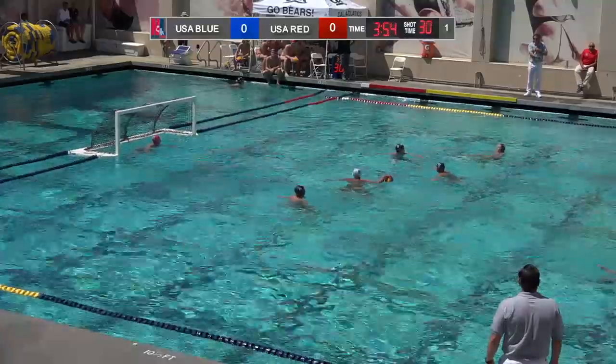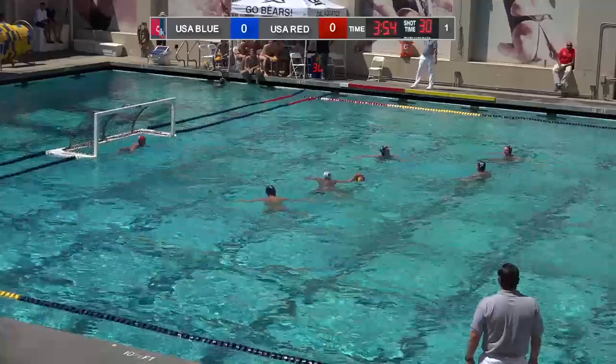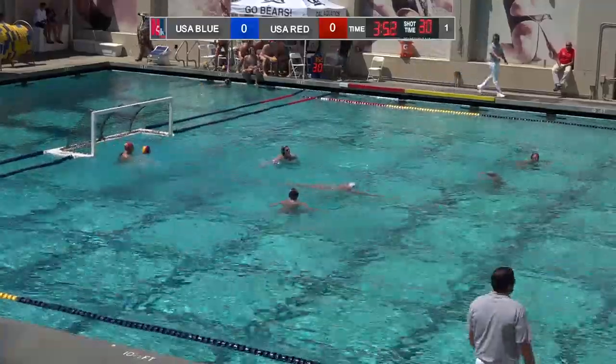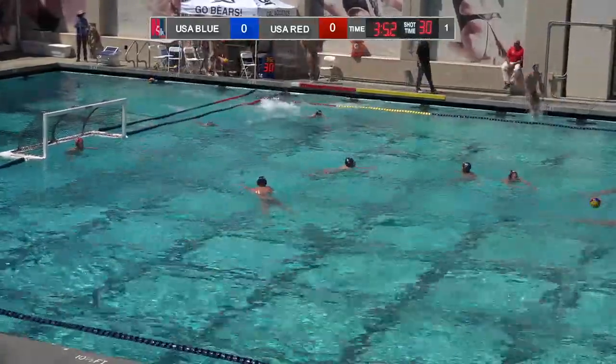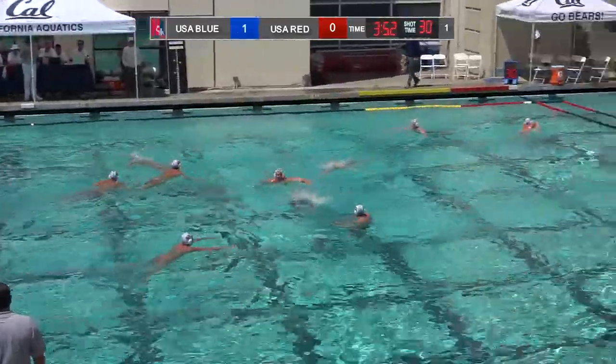This time, it'll be Chancellor Ramirez to take the penalty. And this time, he puts it home. Ramirez scoring on the penalty, and USA Blue answers first, 1-0. And now we see both teams getting to their bench. Yeah, Chancellor didn't take any chances there. Went right over the head of the goalie.